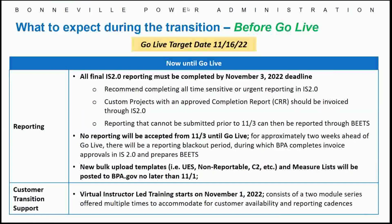Looking at this deadline, I know it's a little tight for some people. If you have any concerns around this, feel free to reach out to your EARs and we can work on ways to support you through it or find different accommodations. Please do not hesitate if these timelines are too tight. As Melissa said, after go live, there will be a 2-week blackout period where no reporting will be accepted. This is just to give us some transition time, close out things in IS 2.0, and get everything, like all the budgets, ready in BEETS for you to report on 11/16.